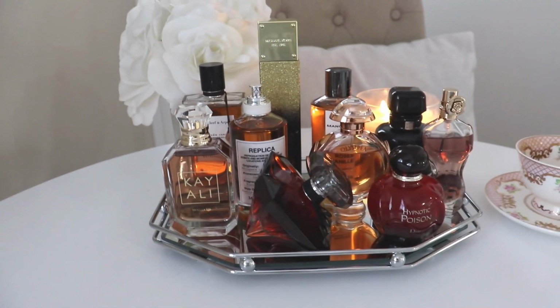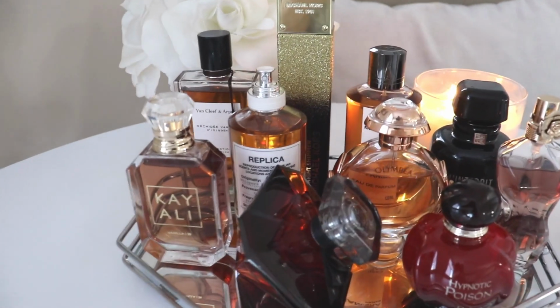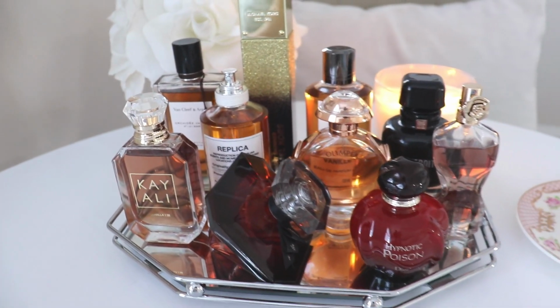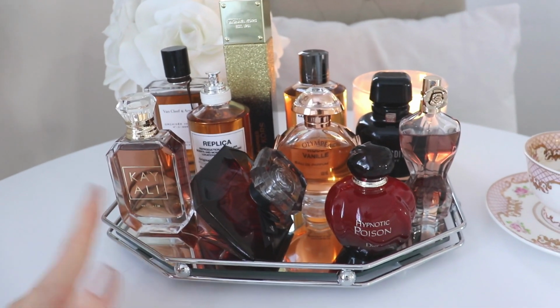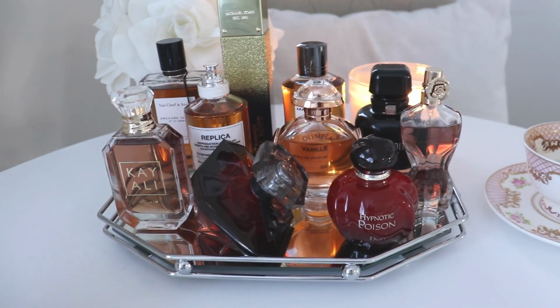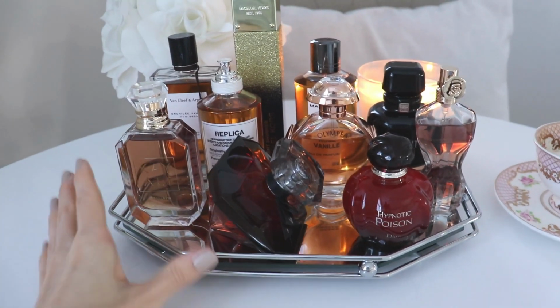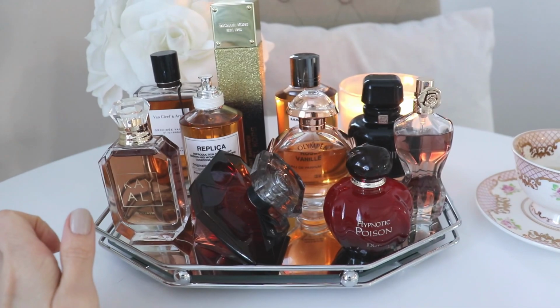And you guys, that is it for my top 10 vanilla fragrances in my collection. So I hope that you enjoyed hearing about these, and please let me know if you have any favorites of your own or if you care for any of these ones. And I'm really looking forward to hearing your thoughts. I think these are so amazing. Honestly, if I could only ever keep one family of fragrances, this would be the family. Love them. I hope that you guys check them all out if you haven't already.